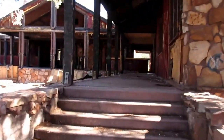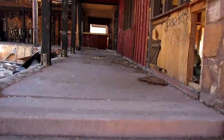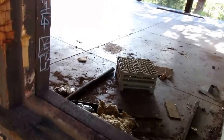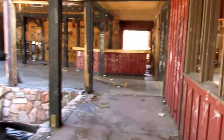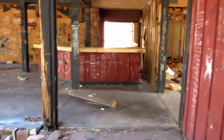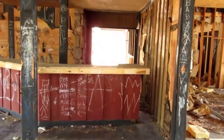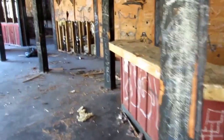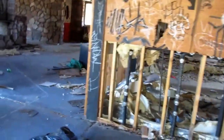All right, I'm gonna guess this was the main resort, or was gonna be. Oh yeah. Got your commercial dishwasher, racks. Oh yeah, it's the bar. Why the graffiti? Just ruin it. I don't even want to know what's in there.